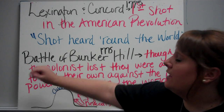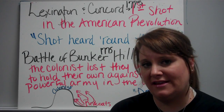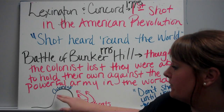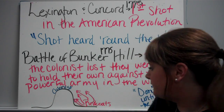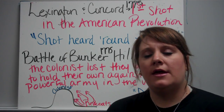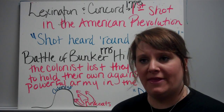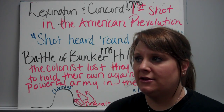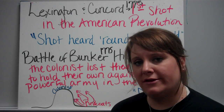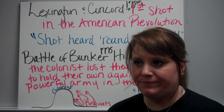Okay, so the second battle that you need to know is the Battle of Bunker Hill, and it also happened in 1775. Basically what happened were the colonists, the militia, was at the top of Bunker Hill, and the redcoats were going to charge up the hill. Now the issue with this is, yes, the colonists had key military ground, and so you would think, well, the colonists are clearly going to win this. Problem is, the colonists were greatly outnumbered, and they were very short on ammunition.